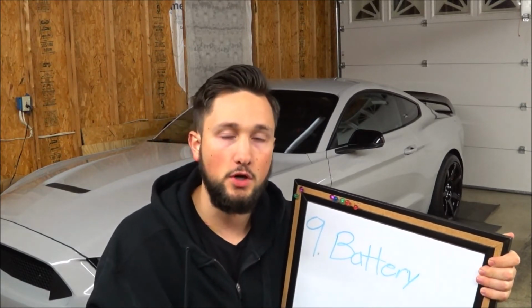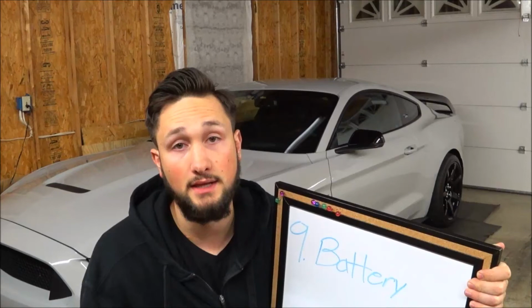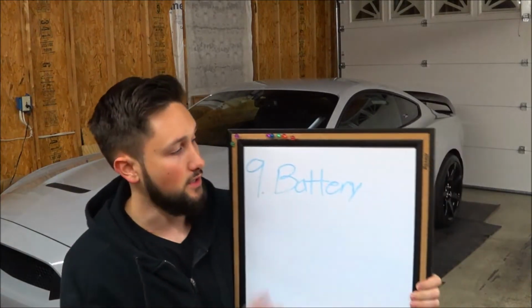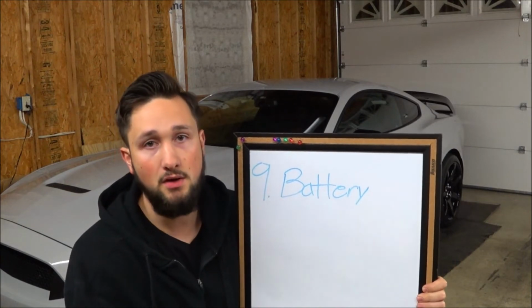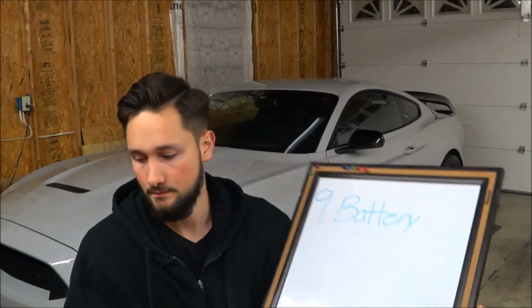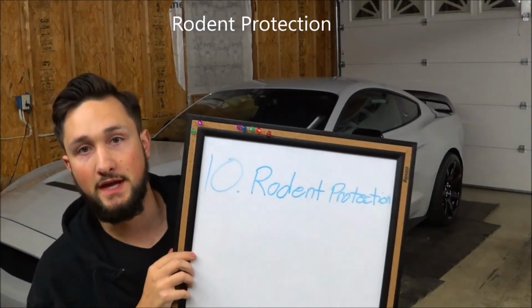Or you can hook your car up to a trickle charger. That's the step that I use. I don't like taking the battery out, because that's one more thing to put in when you're ready to take that car out in the spring. So go ahead and take care of the battery, either with a battery tender, taking the battery out, or trickle charger.